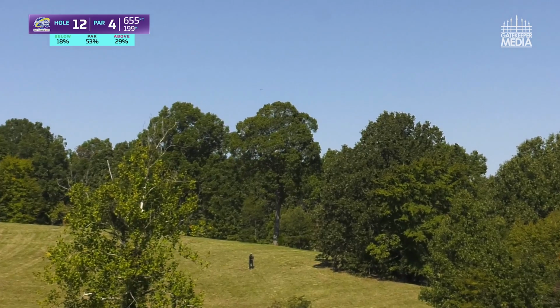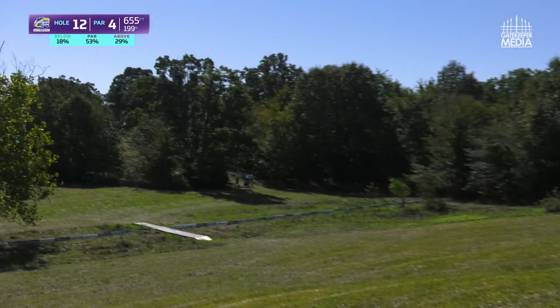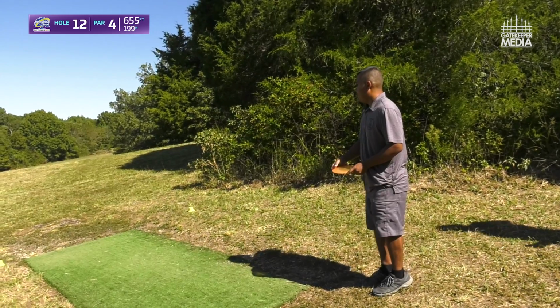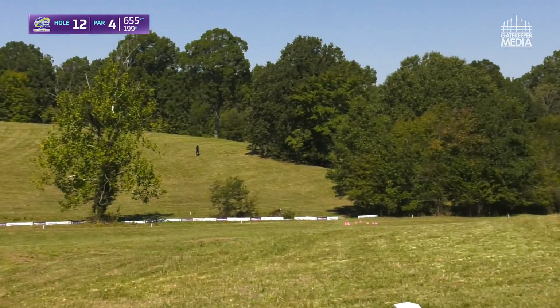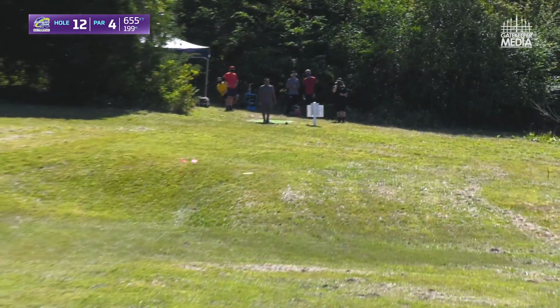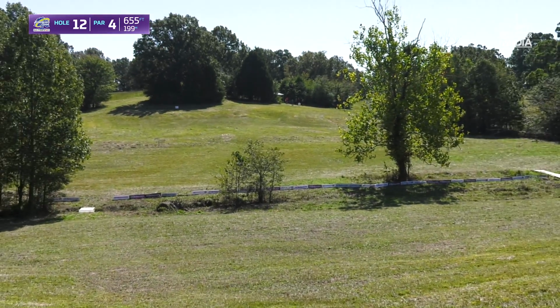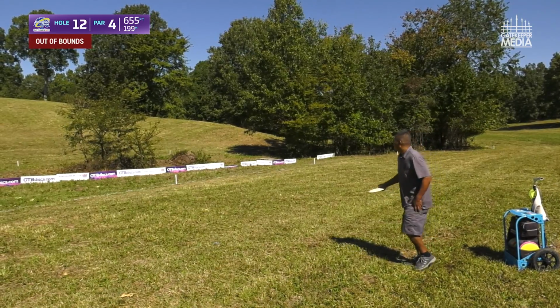High shot. That's still flipping. Oh, well. A little bit too high to push forward, but he's just safe. Ballooned a little bit. It looked like it could be huge. That's got to go. Abe? No, he looks like he... Oh, no. Gosh. Out of bounds.